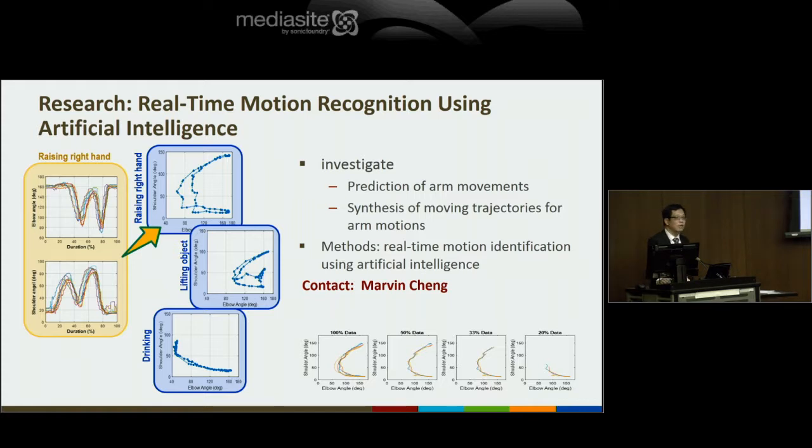If we collect enough data, we can use an artificial intelligence algorithm to predict what motion the human worker is going to perform. At this moment, we can use 33% of the data to predict what the human worker is going to do. If we use 33% of the data, the accuracy is above 97%, depending on who is doing it. You can see the figures at the bottom: 20%, 33%, 50%, or 100%. After 33%, it's almost finished everything. So you can identify the characteristics of those motions and predict what's going on in real time.